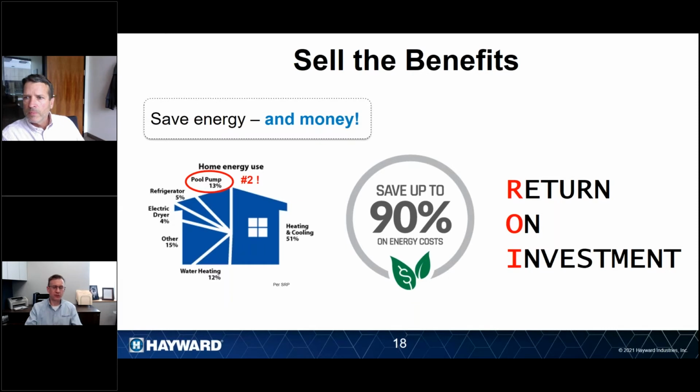So first and foremost, obviously the reason we're talking about this is energy, Department of Energy. So they save energy, but for most of us, it's all about saving money. A pool pump can be the number two consumption of energy in the house after HVAC. With these pumps, it's all about how much money you can save, up to 90% in some cases compared to single speed pumps. It's all about that return on investment. And I'll show you some examples to explain that.